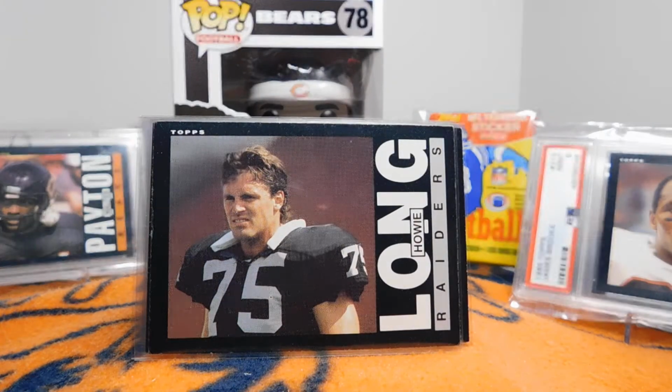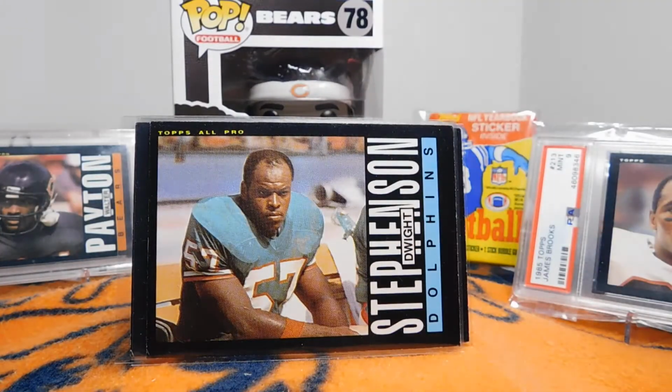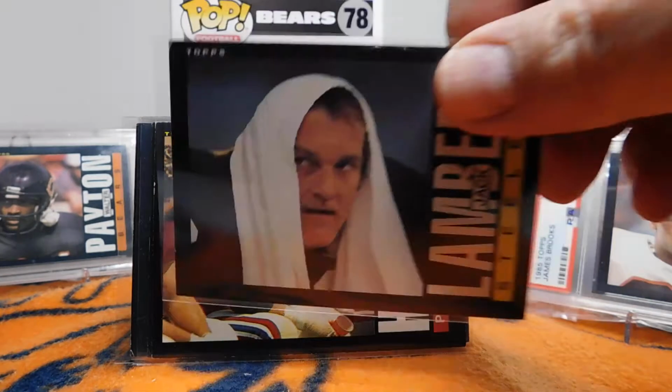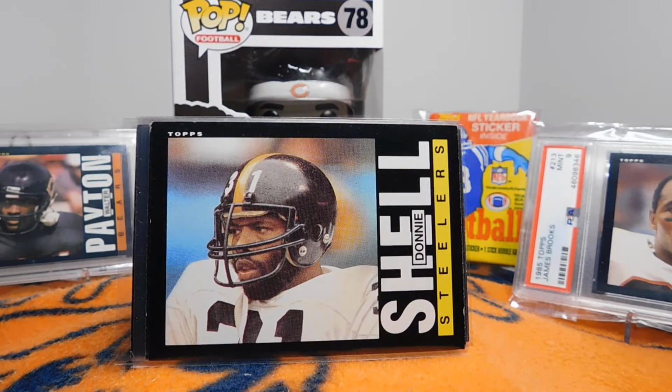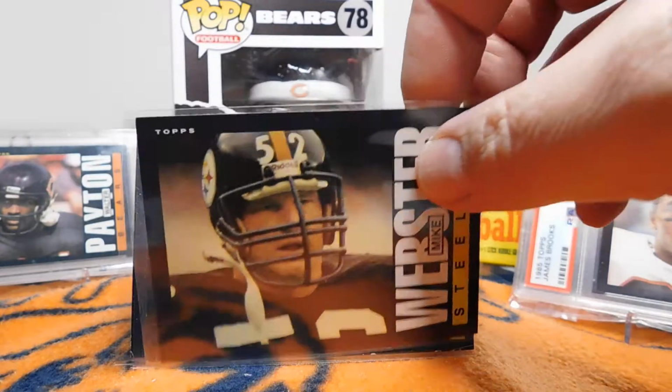It's been passed since then. But as you can see from this set, it's still relatively affordable. Packs are not cheap right now. Boxes are quite expensive, but you can get this set in relatively good condition for a pretty good price.